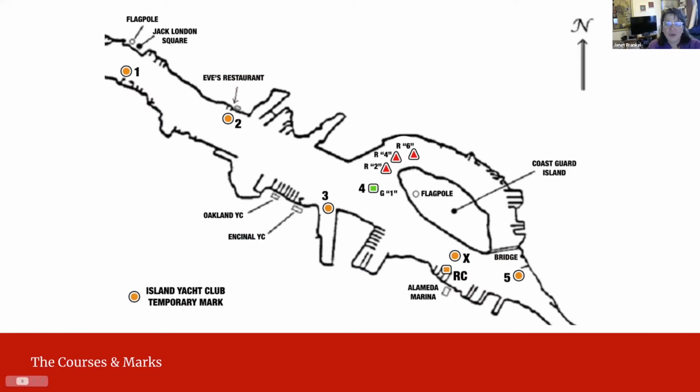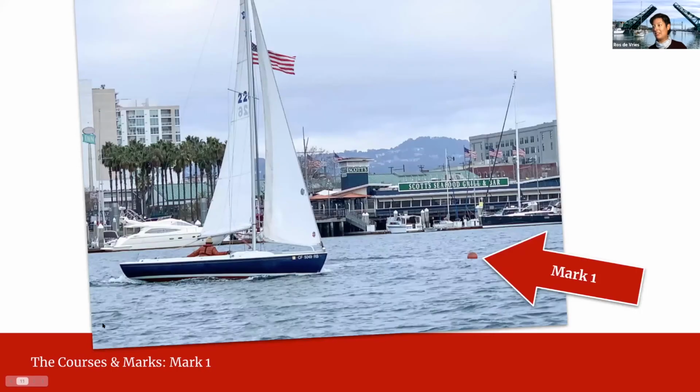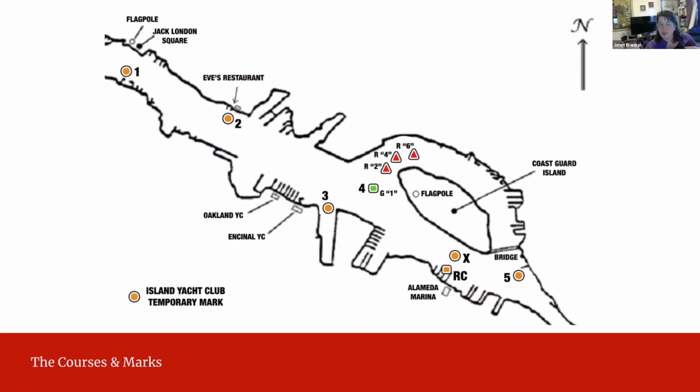it has the courses and the marks. So this is the map of the estuary with the courses, and you can see the RC, that's the race committee, and the start is in between the race committee and X, and depending on which course you're going to be going either upwind through that or downwind back through it.